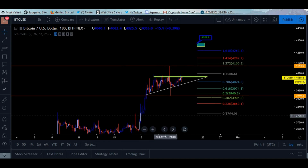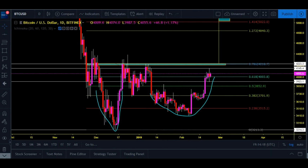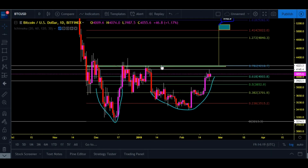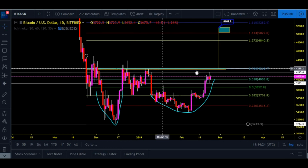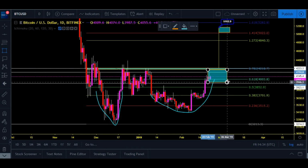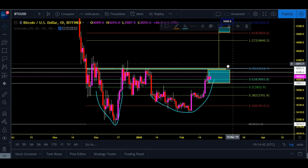This is for a shorter time. Now we're looking at a longer time, which is the daily time frame. So lastly, again, still expect some major move around this level, before we get any upside to break above this resistance.